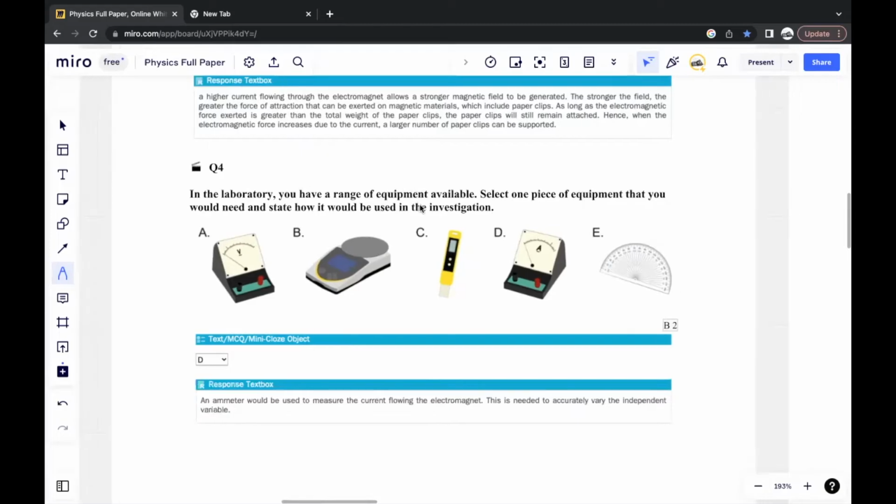In the laboratory, you have a range of equipment available. Select one piece of equipment that you would need and state how it will be used in the investigation. Whenever they give a question like this, by equipment, they always mean something that would normally be used to either change the independent variable or measure the dependent variable.